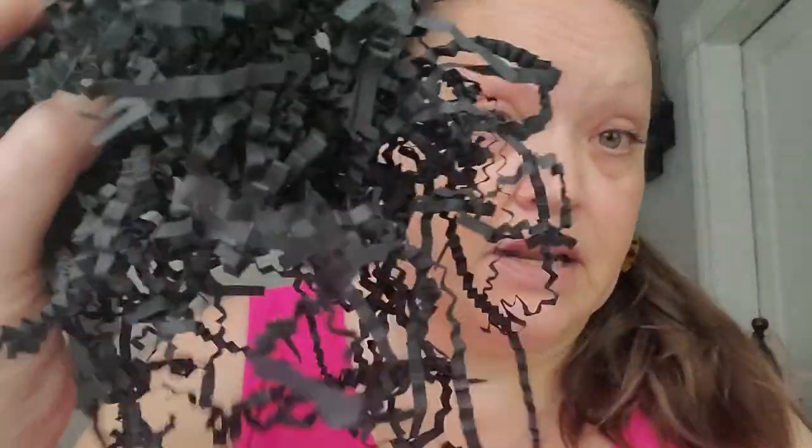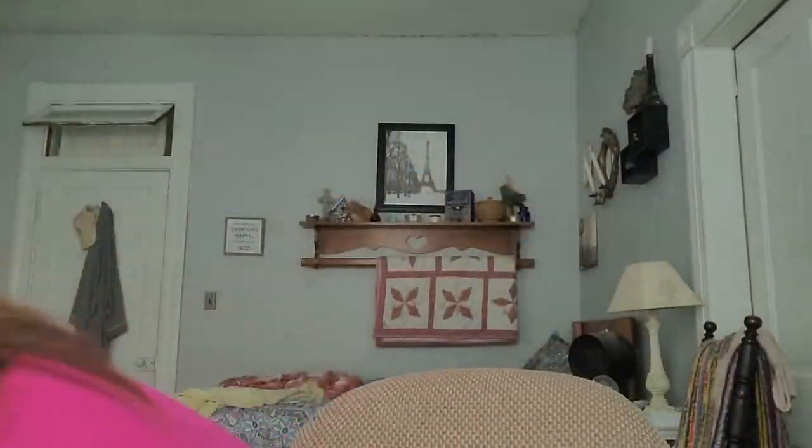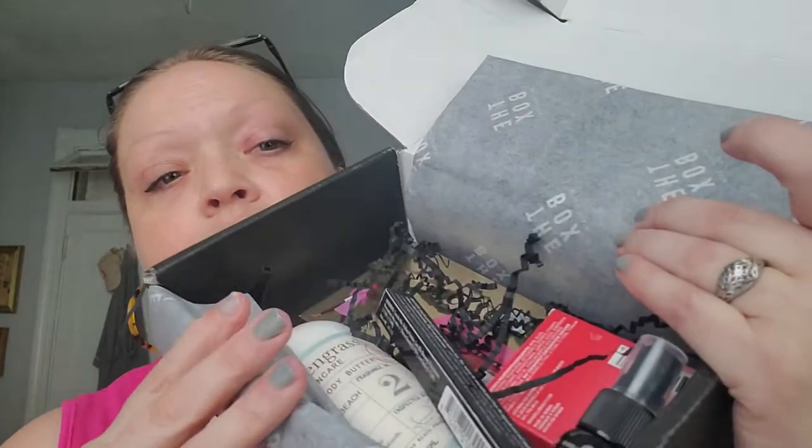I appreciate that they use recyclable packing peanuts, but oh my God, these little black crinkle papers get everywhere. They fall out and collect and scatter with walking around on the floor because you didn't notice it. And then, you know, 2 weeks later, you find one. Okay. So, with most of the packing removed, there's the items. It's an odd mixture this month.